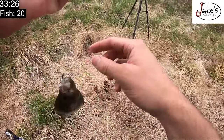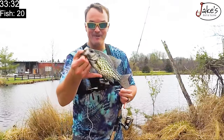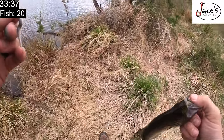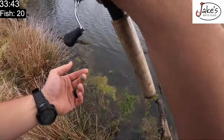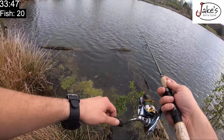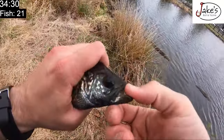Oh, yes. This is the most crappie I've ever caught in my life. Look at him. Oh my goodness, look at him. He's so pretty. Dude, I have not done a lot of crappie fishing. That's 20, off of basically just one tree. I gotta autograph this tree, I think. Like, Sharpie my name into this tree. There it is. 20, 21. A little bit smaller guy.